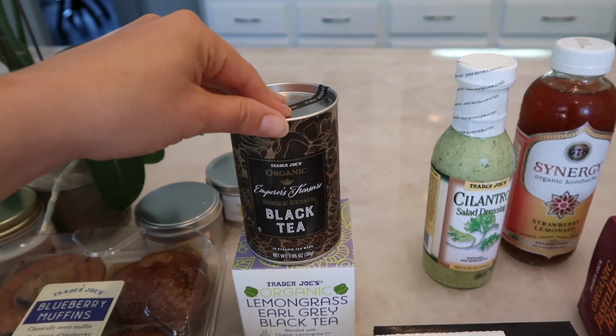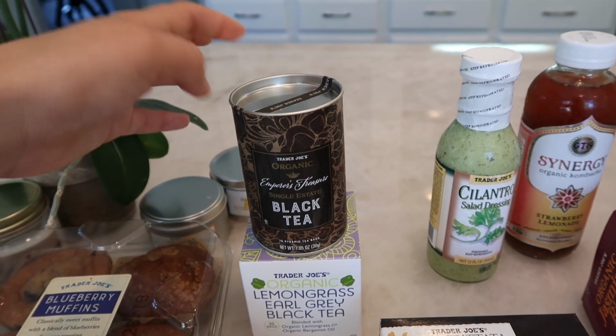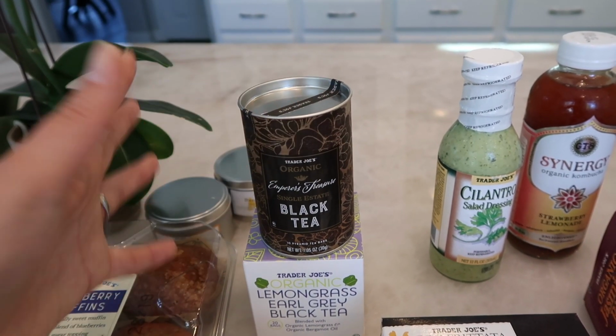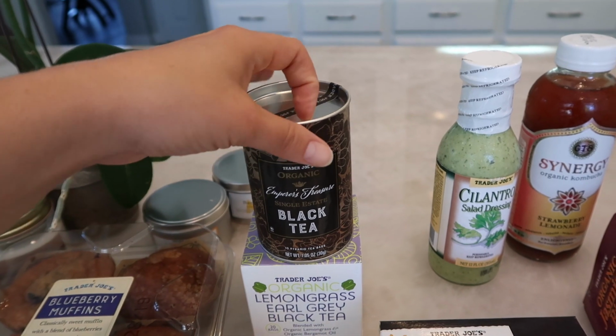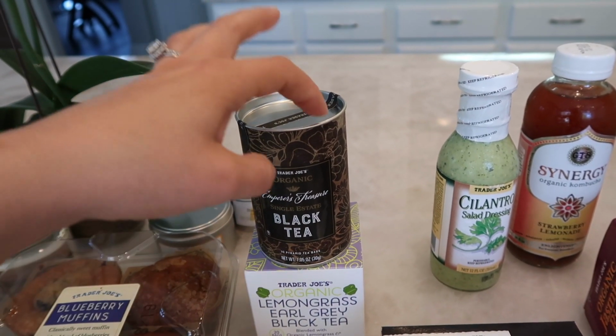And the only downside is that there's only 10 tea bags in here. So it's kind of pricey, but it's a good quality. So I kind of see where it's coming from. And these are both in the pyramid clear little satchels. So that's where they come in.